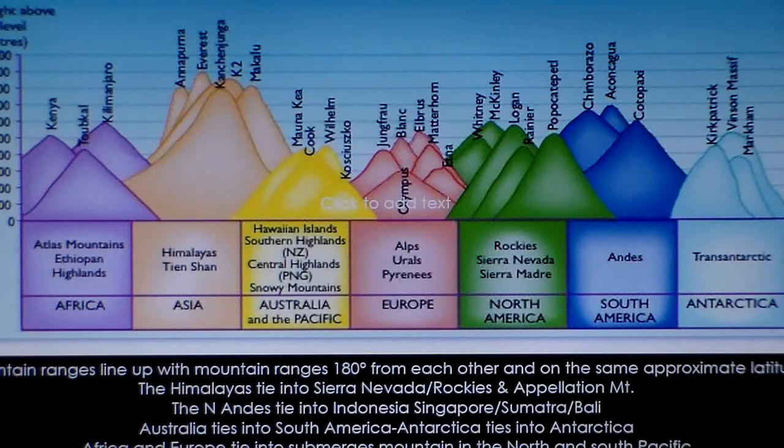Australia ties into South America. What was I going to say? If the ocean was lower, or if you had a good map of the ocean, South America, Australia, and Indonesia actually have the same shape. They actually mimic each other 180 degrees away from each other on the same latitudes. We have a few rings of latitude. But anyways, I'm getting off track here.